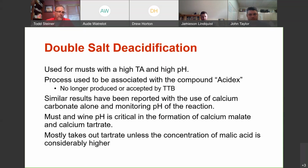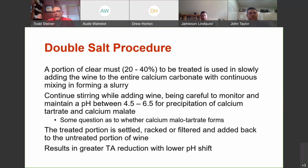And by that, I would probably mean maybe double of that of tartaric acid. So we would just take a portion of the must, 20 to 40% of the tank to be treated, and we would slowly add that to the calcium carbonate as far as the procedure goes, with continuous mixing, and that's critical. It has to be continuously agitated while monitoring pH. So pH from 4.5 to 6.5, which will help precipitate out the tartrates of calcium and malate.